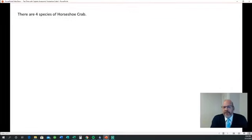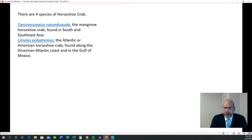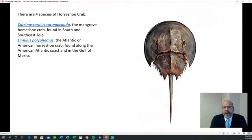There are four species of horseshoe crabs currently alive in the world. The first is the mangrove horseshoe crab found in South and Southeast Asia. And then there's ours. Our species is the Atlantic or American horseshoe crab, also known as Limulus polyphemus. This is what ours looks like. It has this large prosoma, also known as its shell. It's got a bit of a thorax, and then it's got the tail, or the telson. Lots of interesting things anatomically about the horseshoe crab.